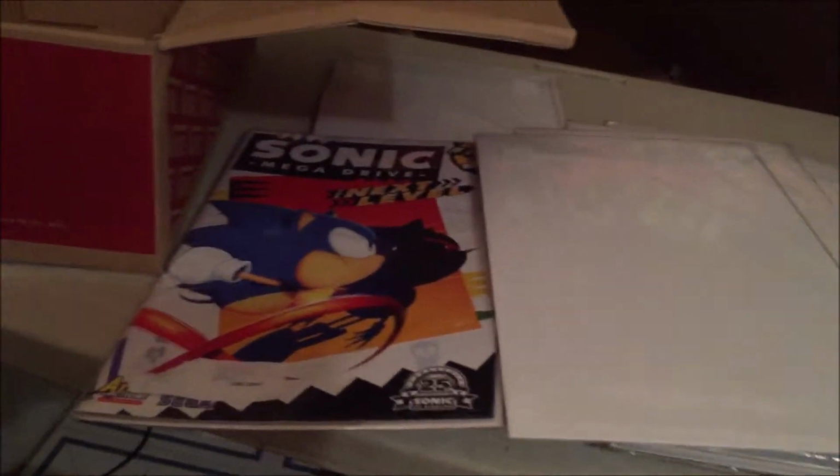Let me know, were you guys ever into the comics when you were younger, or even now still? I still go out of my way to find these comics when I'm in comic book stores, or if I just see them around. I guess I don't go out of my way. If I just see them, that's when I pick them up. But yeah, that pretty much wraps up this series until I get a lot of stuff that's newer.